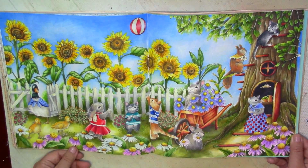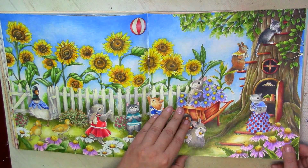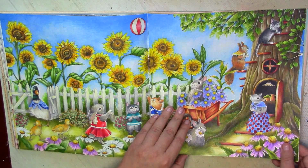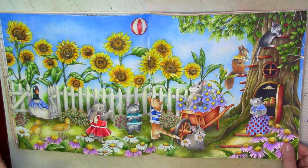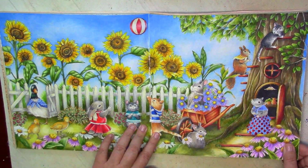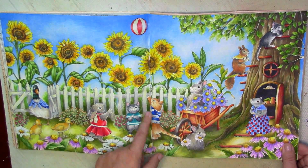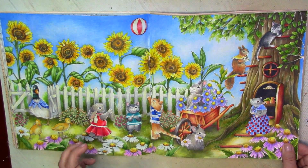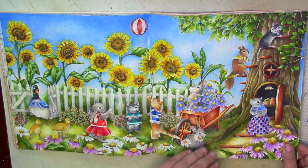This one I remember I did last year. It wasn't an easy time for me, but I remember that this spread gave me a lot of nice moments. It was a little bit sad that part of this beautiful picture went into the binding, and this cat, it looked like it's pressed half of the cat, but the rest of it I really love.